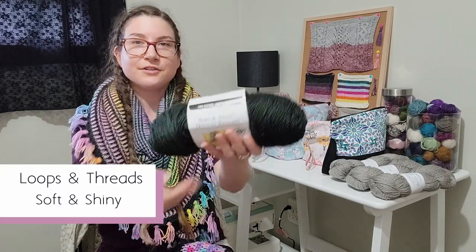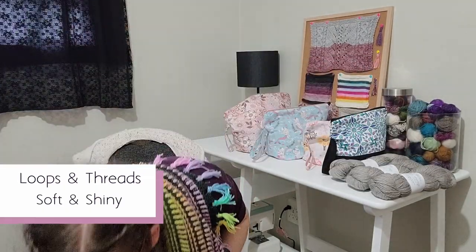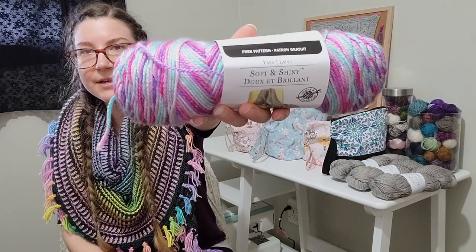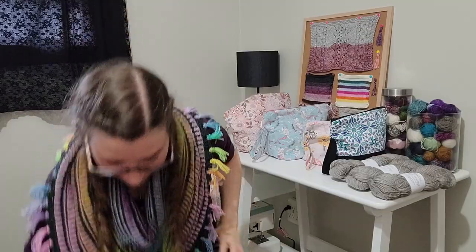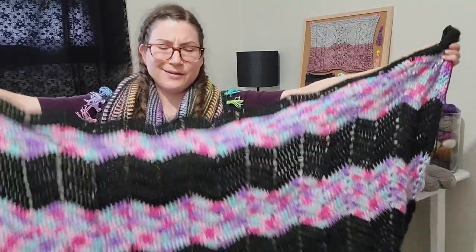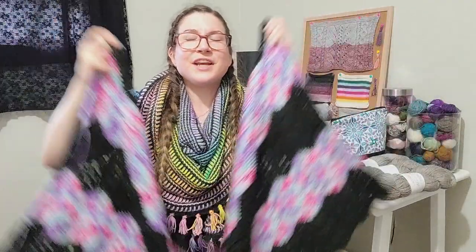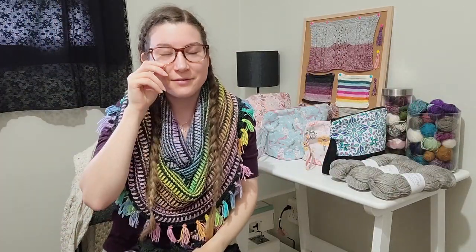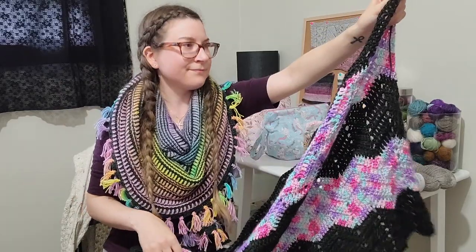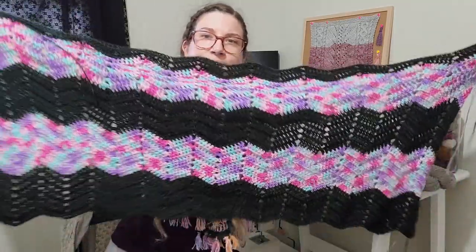This is Loops and Threads Soft and Shiny. So I got black, and then I've got this variegated purple, pink, and blue. And so I just hooked on however many stitches. I chained. Oh my gosh, you can tell I haven't crocheted in such a long time. I'm forgetting my terminology. I just chained, I don't know, a multiple of whatever for the chevron stitch.